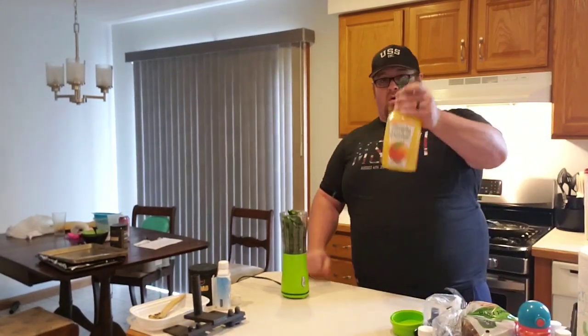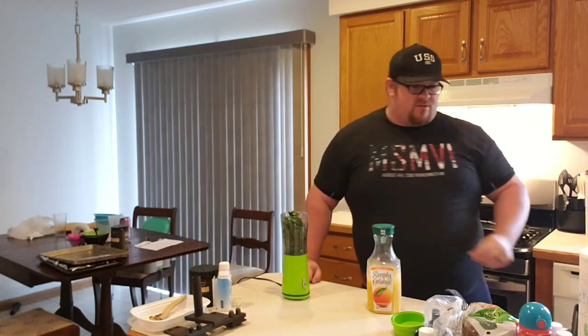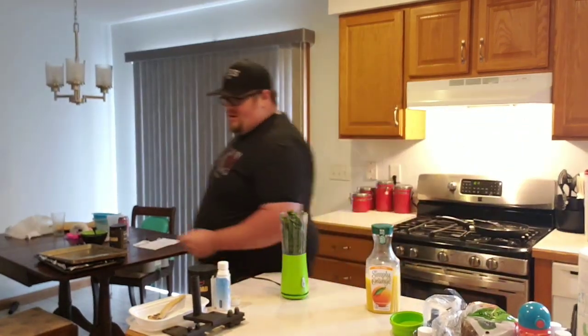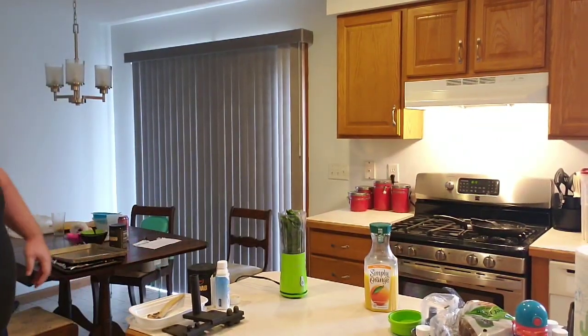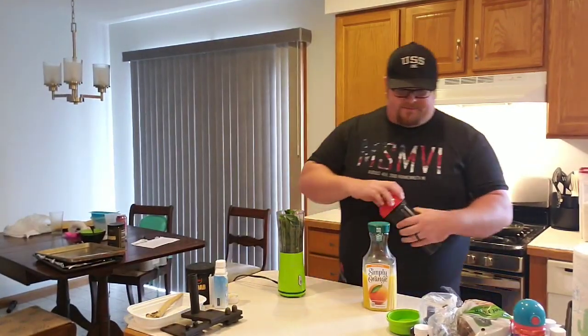Alright, so now I'm going to take orange juice, and a serving size of this is 8 fluid ounces, so I'm actually going to use a shaker cup, since I already have stuff in this cup.